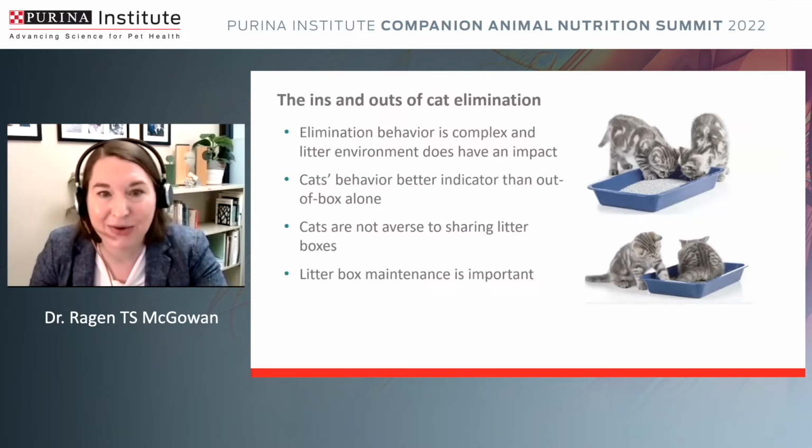But litter box maintenance is very important. So getting those obstructions out of the litter box is what will drive compliance and litter box use by the cats. So odor is not as big of a problem, but those physical obstructions are, so scooping is very important.